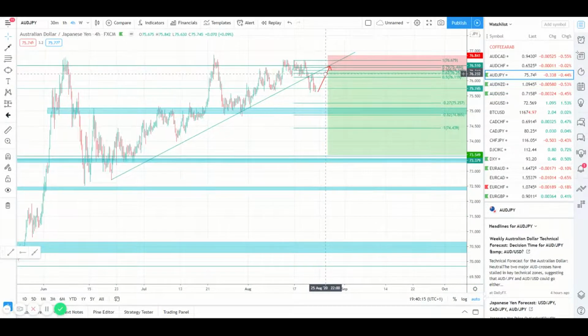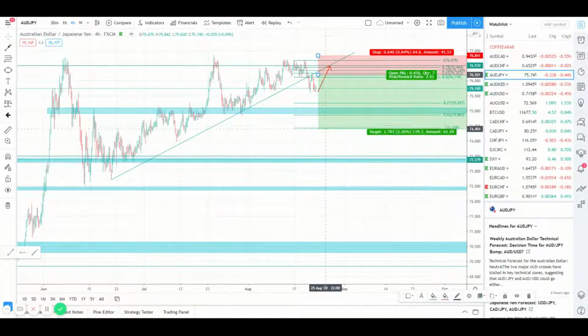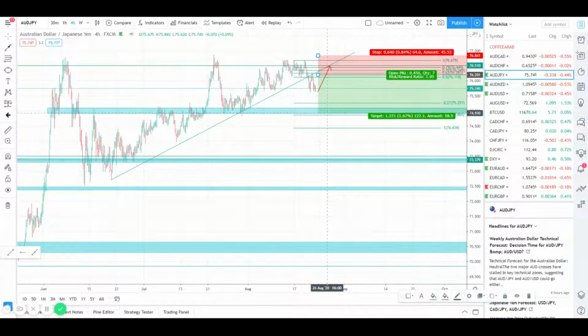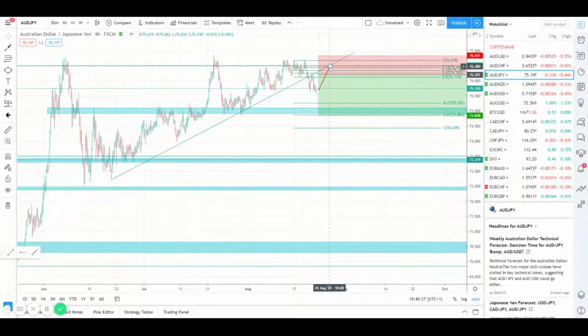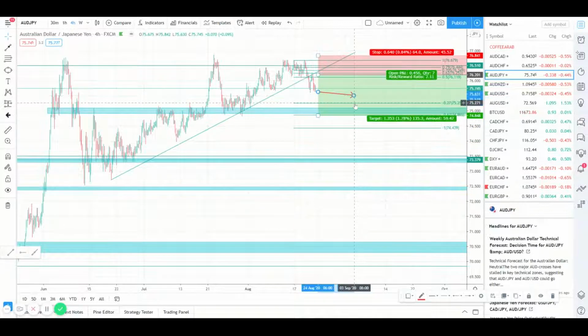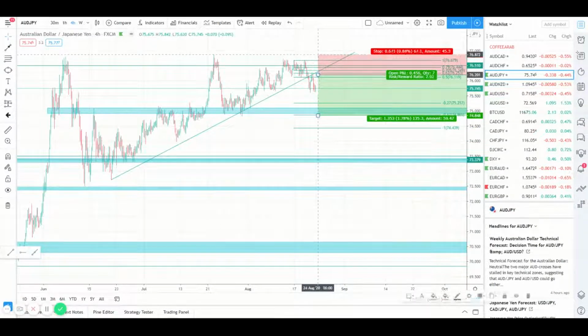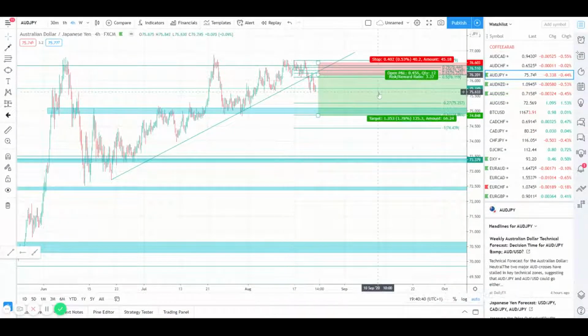I think that gives us a nice objective to get in, but maybe be conservative initially, because I think that once we hit this support on the breakdown, anything can happen. So we've just aimed for that support. What's our ratio? Not that good. Let's bring this down. There we go.